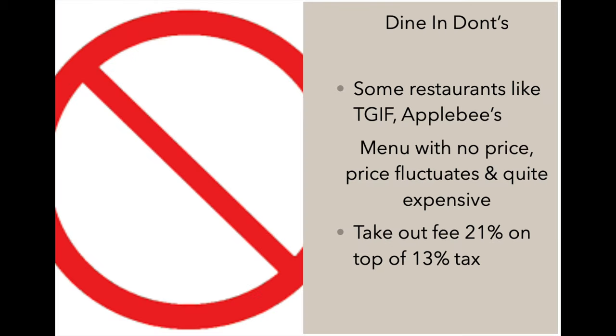Next, let me share a few things about dining at Niagara Falls. From my dining experience, if you want to take out from some of the restaurants like TGIF and Applebee's, and you look at their online website, prices are not displayed on the menu. Reason being, prices keep fluctuating. If you're budget conscious, you can call the restaurant and check the price before you dine in or take out. And also for takeout, there will be an additional 21% takeout fee on top of 13% tax.